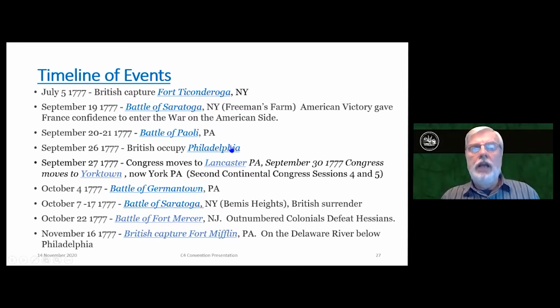Paoli is basically a suburb of Philadelphia as the British start to march at this point into Philadelphia, and they occupy it on September 26, 1777. The Battle of Paoli was leading up to that. Congress moves to Lancaster and then to Yorktown.